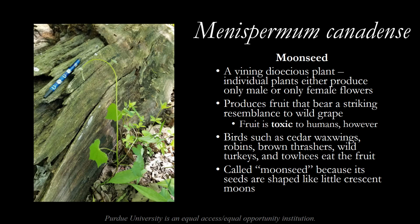Even if you were to take a bite of this plant, it would taste so bad that you wouldn't want to eat any more. However, birds such as cedar waxwings, robins, brown thrashers, wild turkeys, and towhees will consume the fruit. This plant is called moonseed because the seeds inside the fruit are shaped like little crescent moons.